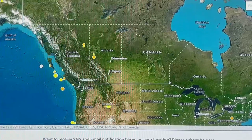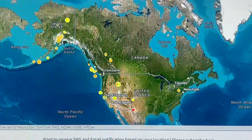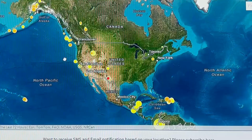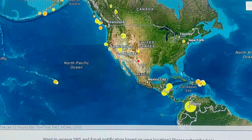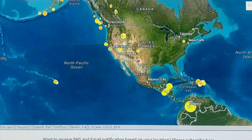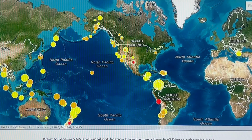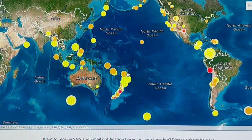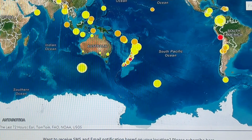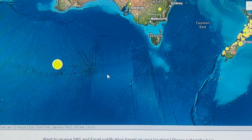Increased seismic activity at our fracking locations. This would be Grand Prairie, Alberta, and Fort St. John's, British Columbia. There is an earthquake not listed here. It's in the middle of the plate away from any fracture zones. It was a 4 point something.